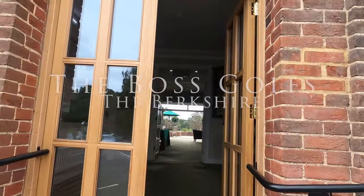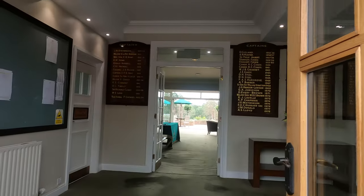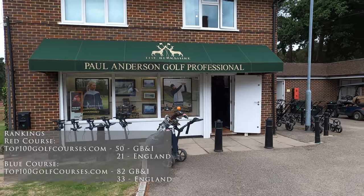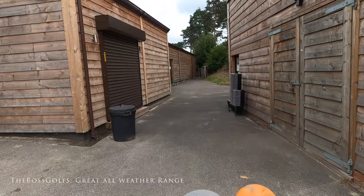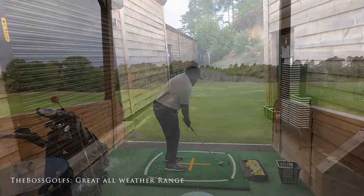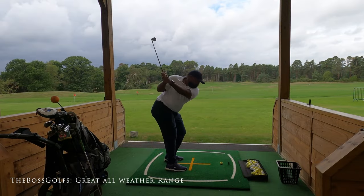Berkshire Red and Blue are the next courses from this trip. The Berkshire is a great 36-hole golf facility in Ascot, England. The Red course is designed by Herbert Fowler, one of the finer golf architects from England.